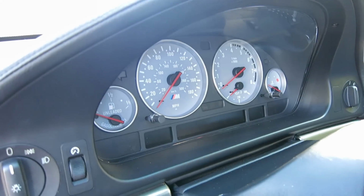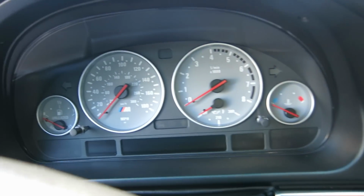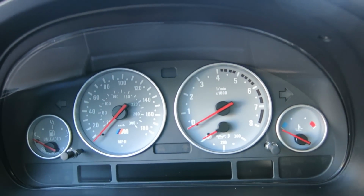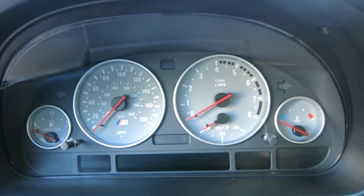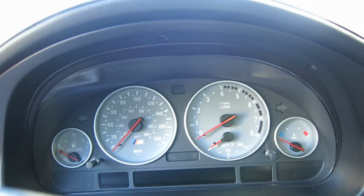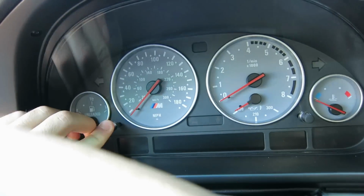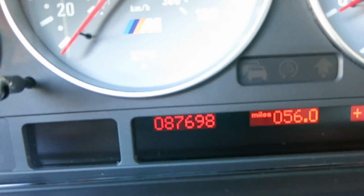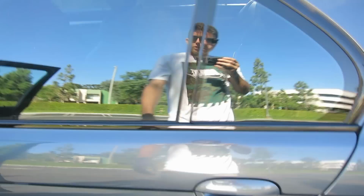Previous owner did have the pixel issue fixed. As you can see, the gray gauges mean that these were replaced. The 2000s would have come with black gauges, and I do have records of this going to a dealership and them swapping out the clusters. Pop up the mileage for you guys. Right now we are at 87,698 miles.